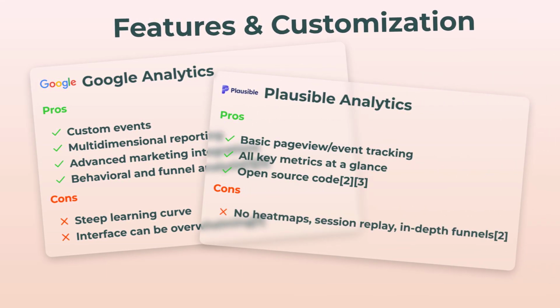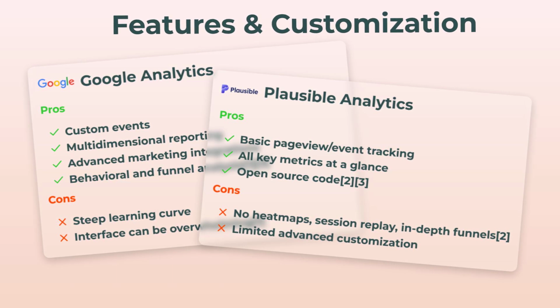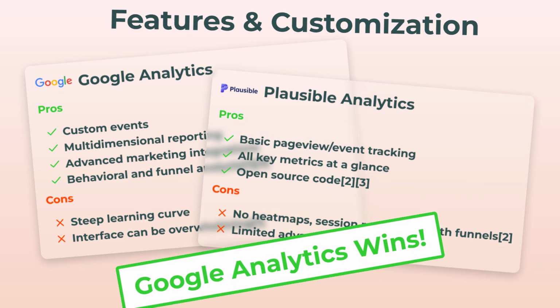Plausible takes the opposite approach, almost Zen-like. Simple dashboard, basic page views and events, everything at a glance, and it's open source. Of course, no heat maps, no session replays, and not much deep funnel stuff. So if ultra advanced is your jam, Google Analytics still reigns here.